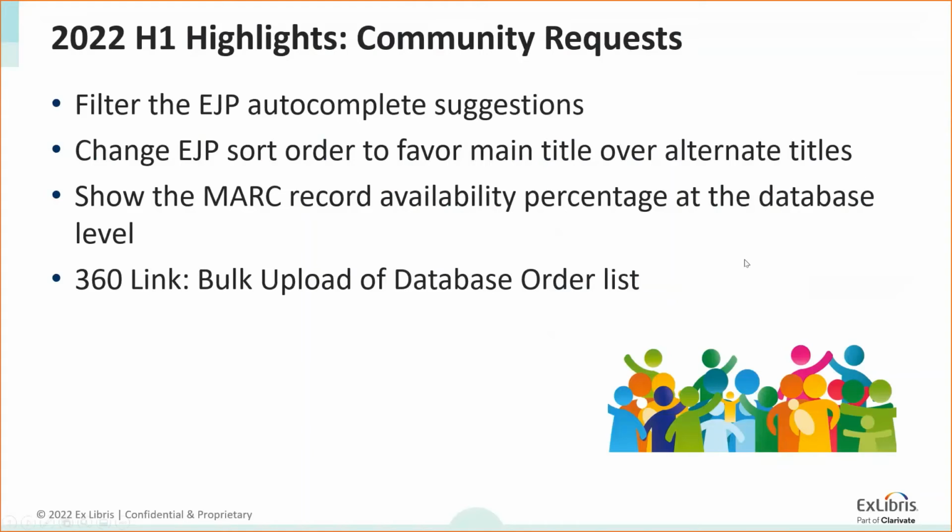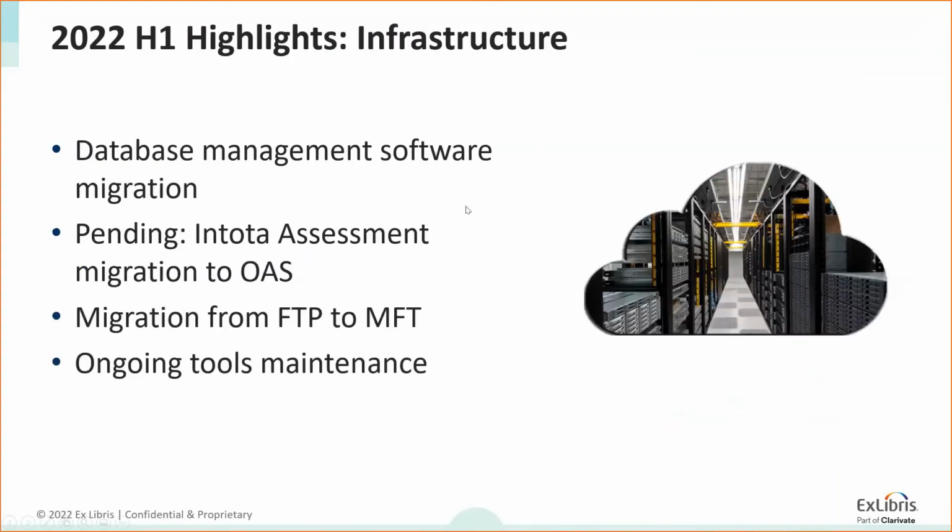And another project just released was the ability to bulk upload a database order list to 360 Link. If you have hundreds and hundreds of databases in your profile, then you know what a pain it can be to rearrange them in your preferred prioritized list. So this project allows you to do it in a spreadsheet-compatible software program and then upload it directly into the administrative console. And again, these are all things that you guys requested, so please do know that we're paying attention, and we love the feedback and the ideas. Next, please.